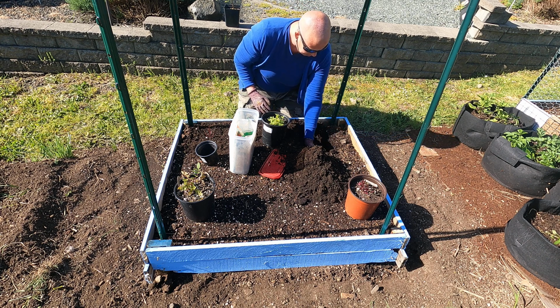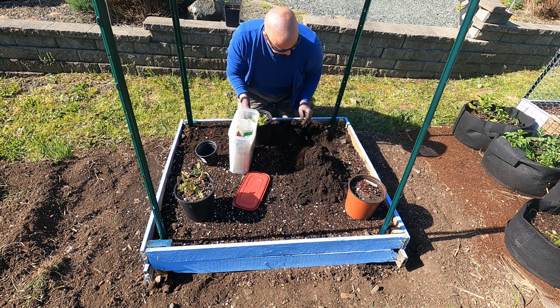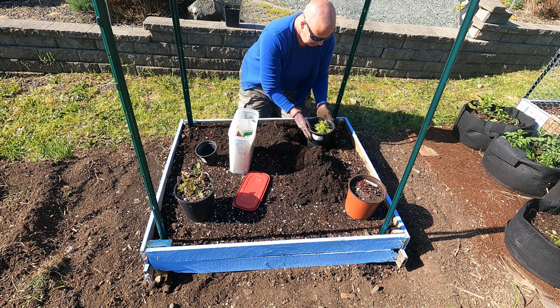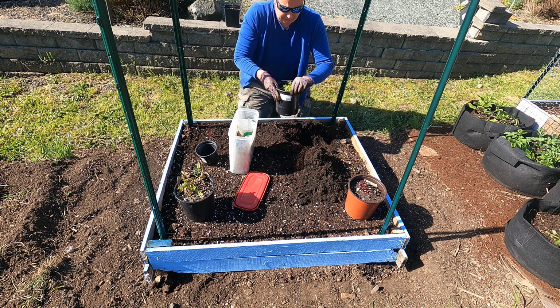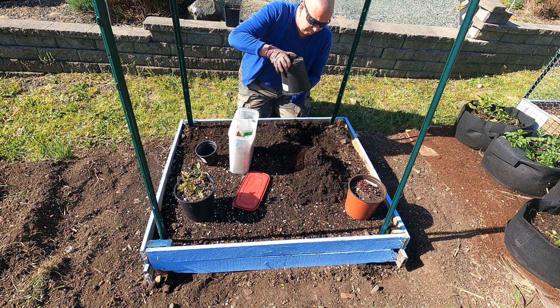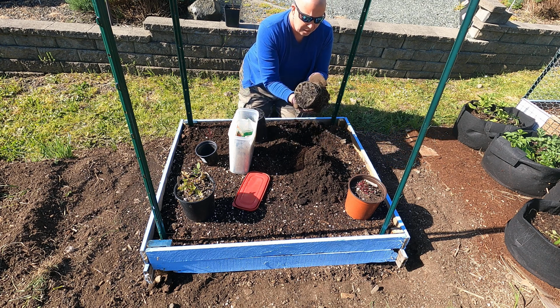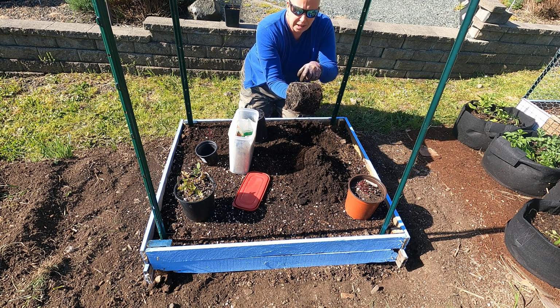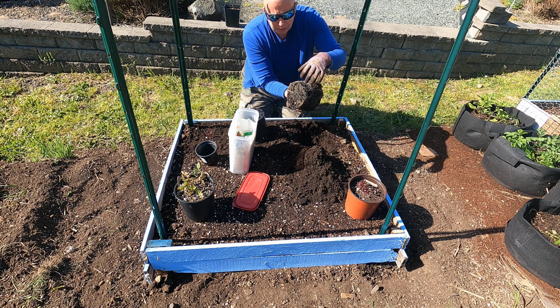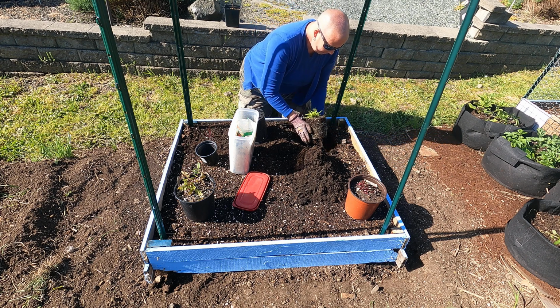Could get a bunch of grass in it though. That'll be good. Right there. Take that out. Come on, sweetheart. Ooh, lovely roots. I don't know if you can see that. These are fabulous roots. Stinks just as bad as ever.